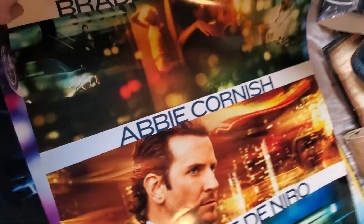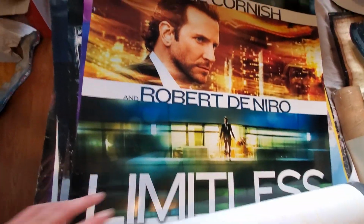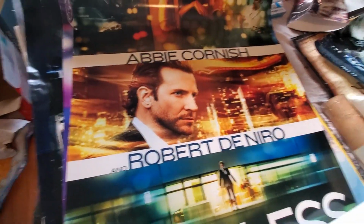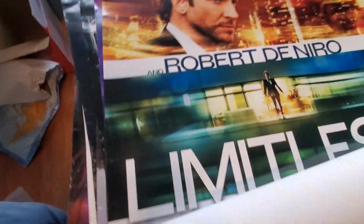I got one for Limitless with Bradley Cooper. A great movie. Really like this movie. Robert De Niro just plays himself and phones it in, but otherwise good. I like the aesthetics, I like the movie poster.